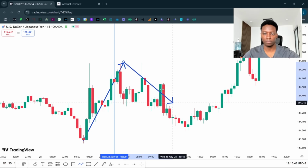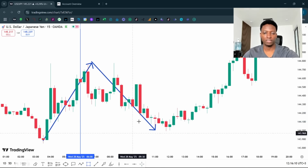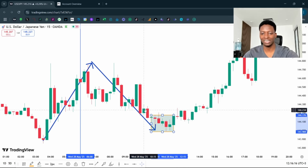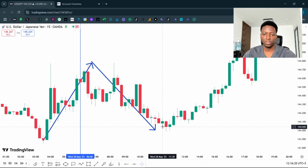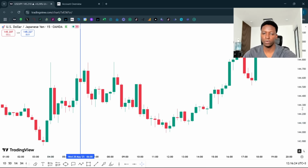So long story short, this market did a pullback later during the day. We were able to get significant sellers coming in. And as the pullback was happening, at some point, you notice this selling momentum started to get weak. So it was showing signs that the retracement is just about to end. So at this point in time, the next thing I want to look for is my W pattern.